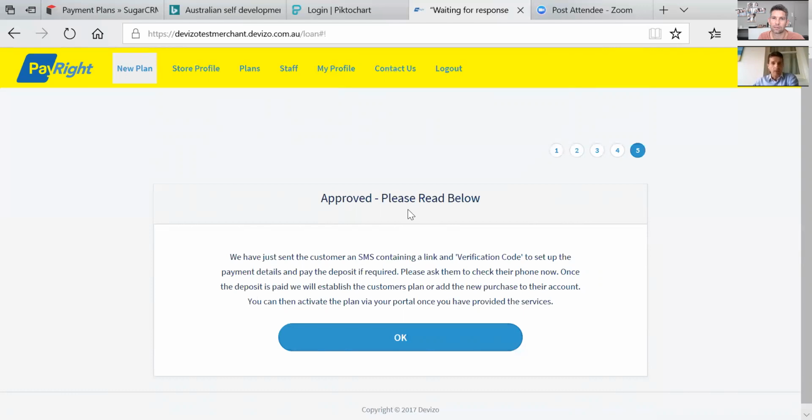So just look, it's gone to, there we go. So congratulations, my purchase has been approved. So they'll get an email when that's occurred. Great. And that goes through to both their email and as an SMS. So awesome. If the email gets redirected to junk mail, they'll get it by SMS as well.